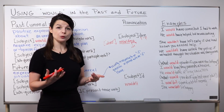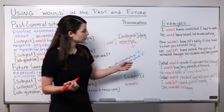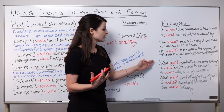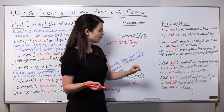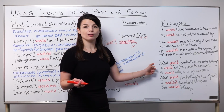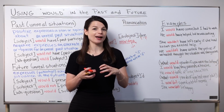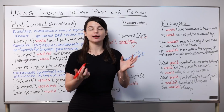Let's see how we would use these to make some questions and answers. I included a couple of example questions that are fairly common patterns, I think, so you can see how to make some common questions with would. For example, what would you do if you won the lottery? What would you do if you won the lottery? The lottery is a cash, a money prize. So you buy a ticket and there's a chance you win a big cash prize.